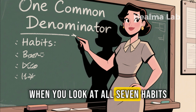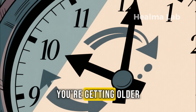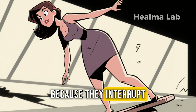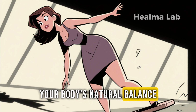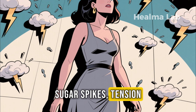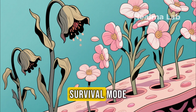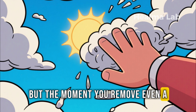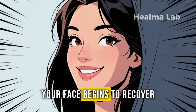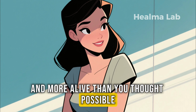When you look at all 7 habits, they have one thing in common. They don't age you because you're getting older, they age you because they interrupt your body's natural balance. Tiny daily stressors, posture shifts, sugar spikes, tension, and poor rhythm all push your skin away from repair mode and into survival mode. But the moment you remove even a few of these triggers, your face begins to recover, brighter, smoother, and more alive than you thought possible.